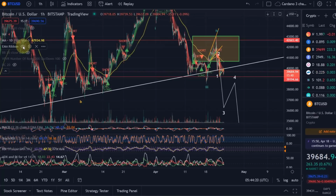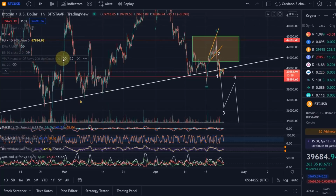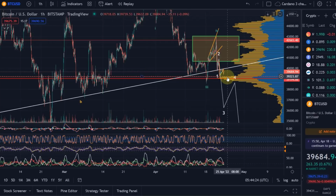Let me just add that to the chart. Oh, not the EMA ribbon, the VPVR. So there you go. You can see how much volume there is, historical volume. And there are also a lot of buy orders placed in this area because there is so much historical volume.